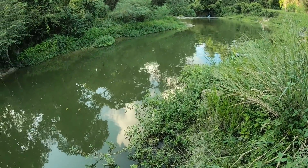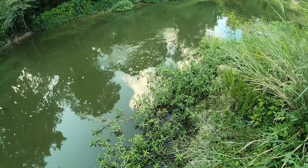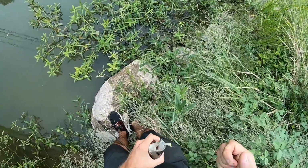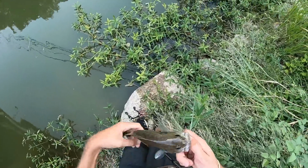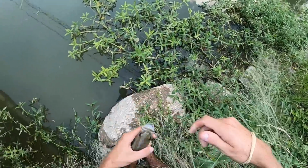Got him. Yes. Might be a nicer fish. Come here. That's another spotted bass. A little bit bigger. That's awesome. Look at how gray he is. He's not green at all. He's just gray. That's beautiful.